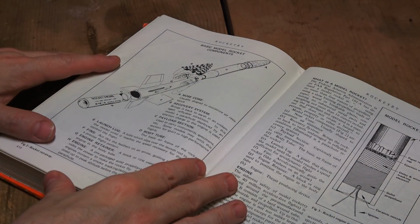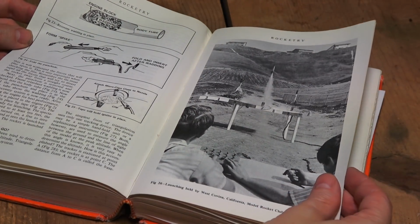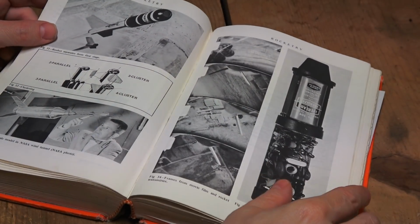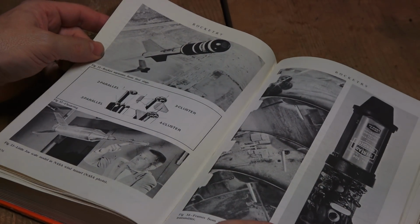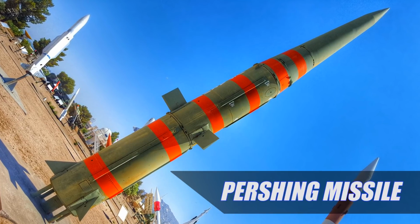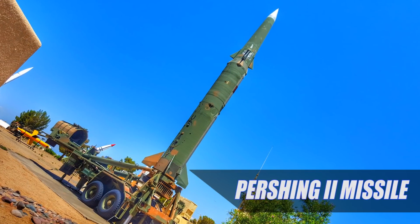Meisenheimer's book had an entire chapter dedicated to amateur rocketry and its importance as a learning tool, and I used the education angle as a successful ploy to get my parents to buy me model rockets. Thank you, Mr. Meisenheimer. The Pershing I missile and its successor, the Pershing II, along with a mobile launching system, are also on display at Missile Park.